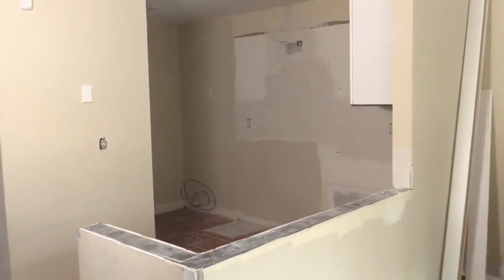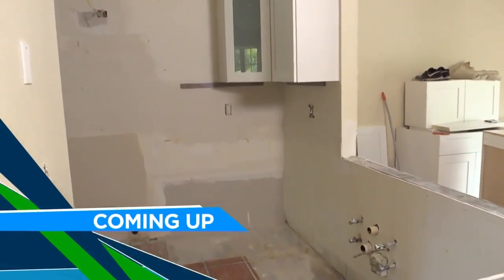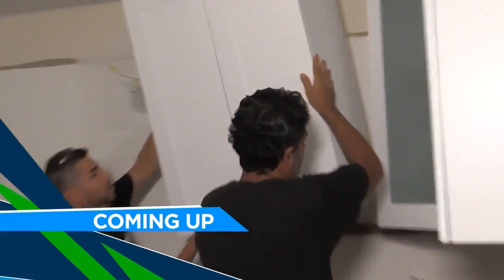We basically gutted the kitchen and threw away those old cabinets. Now we have a blank slate, which means next, we install. I'll tell you why I chose this particular style and why it's important. When we come back on SoFlo Home Project, the new cabinets go up and the kitchen starts taking shape.